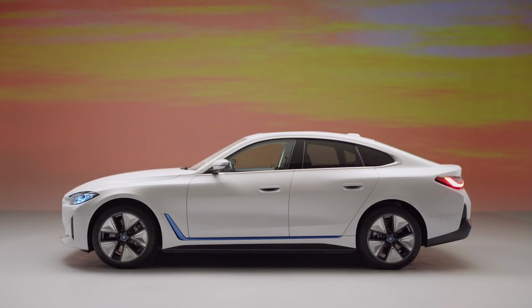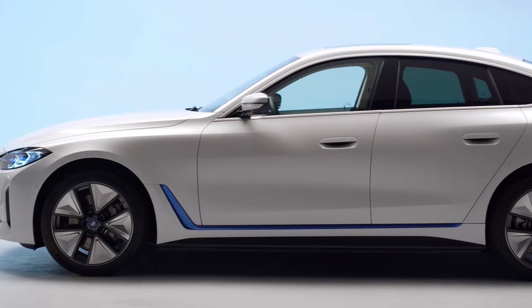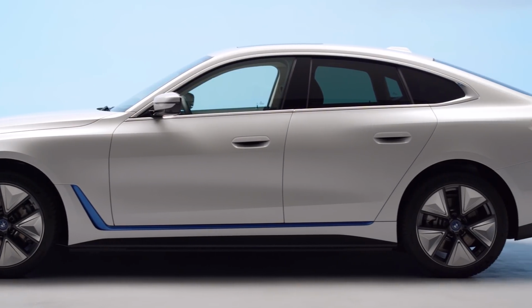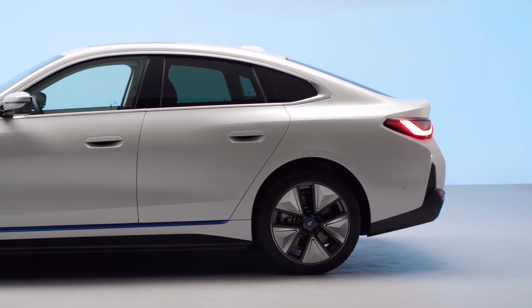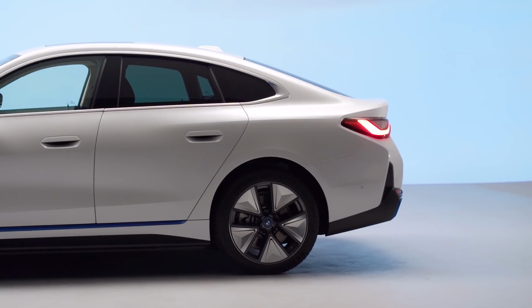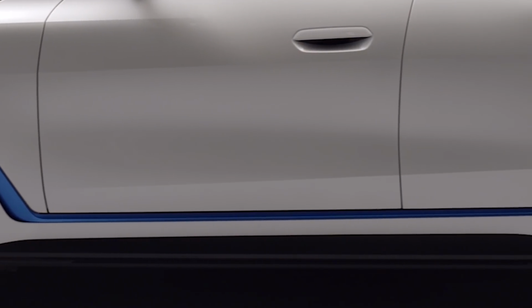Around the side, you'll barely notice that you're looking at the all-electric version. It's got a silhouette that's very recognisable as the BMW 4 Series. There's a strong indentation along the doors just below a sharp line that seems to connect the apex of the wheel arches. And what really stands out though is that blue flashing that drops from just behind the front wheel and runs along the bottom of the doors.